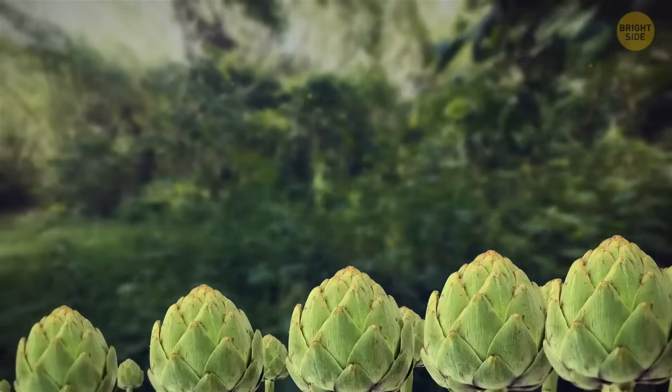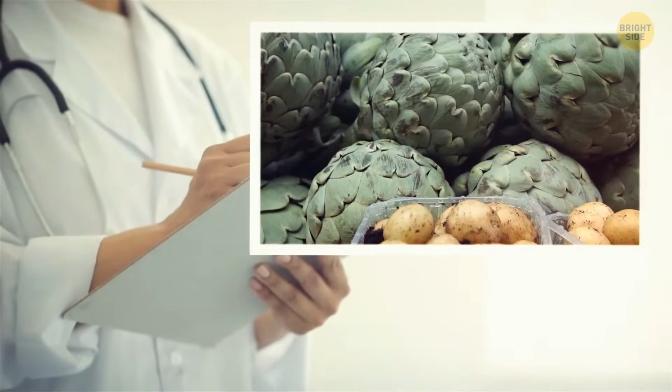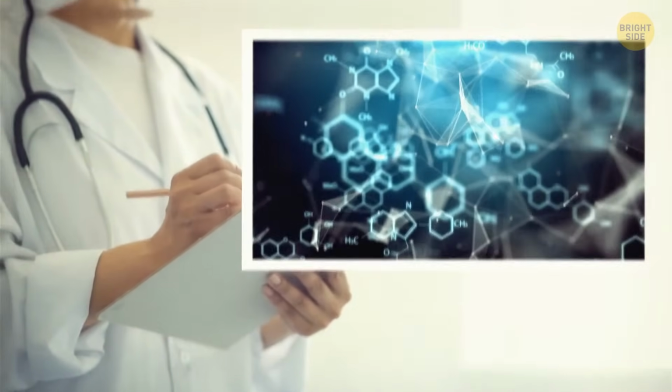An artichoke plant grows 20 artichokes per year. The artichoke is one of the healthiest vegetables when it comes to antioxidants.